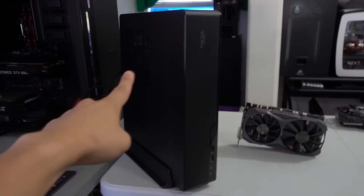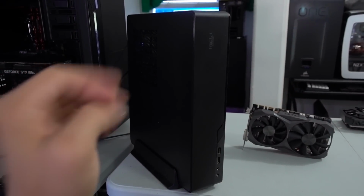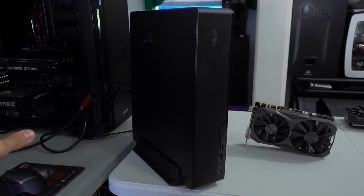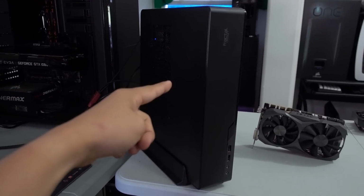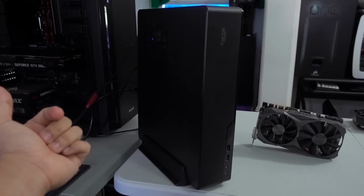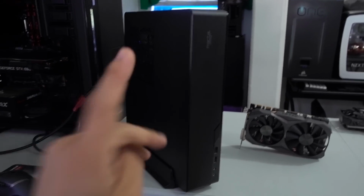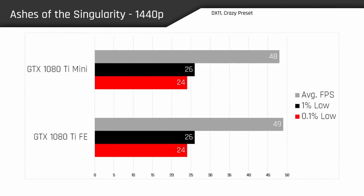Oh, and by the way, the Ryzen 7 1700, for those of you who are curious, is running at stock frequencies. I have not overclocked it at all for this test. And then we've also got the memory running at 2933, which is the highest I could actually get it to stabilize and boot properly. So on that note, here are the benchmarks.